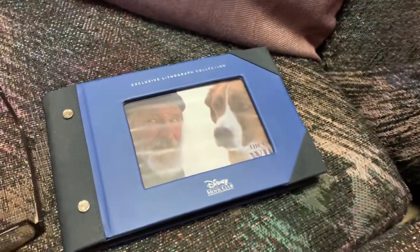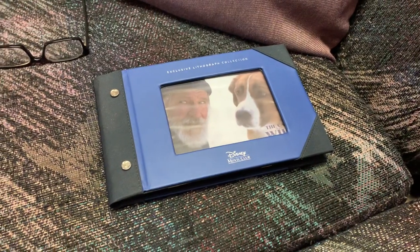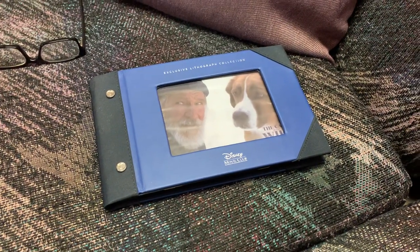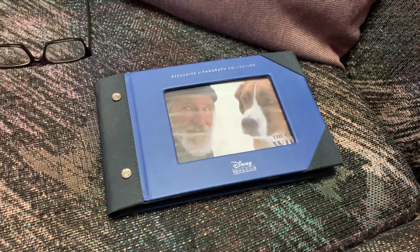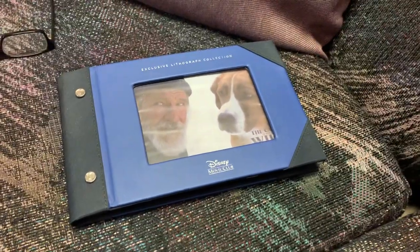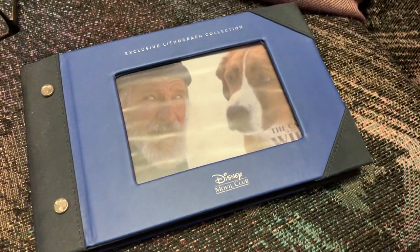What's up, everybody? Welcome to my updated Disney Movie Club Lithograph collection. This is updated for June 2020. I haven't done one of these in a while, and I have been adding to the collection quite a bit since the last collection video.